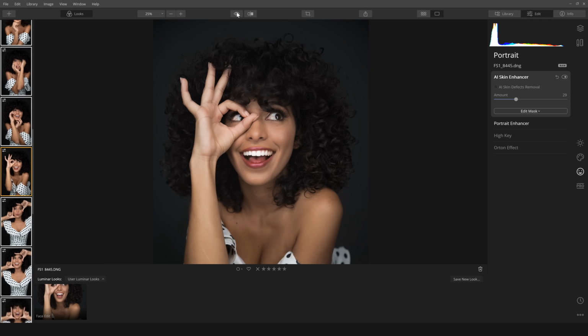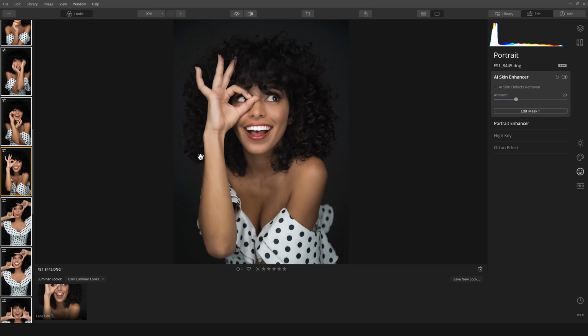And this was the argument I made in that video with Pi, that right now we're fixing skin and changing eyes and whitening teeth with just a slider. At what point can you take an image like this and change the lighting setup? When can you change her skin tones? When could you potentially shrink her hair down or make her hair bigger? It's probably going to be in Luminar 5, you know?